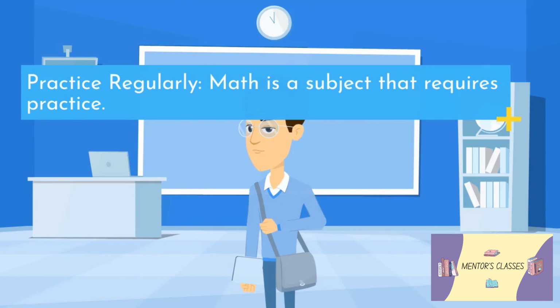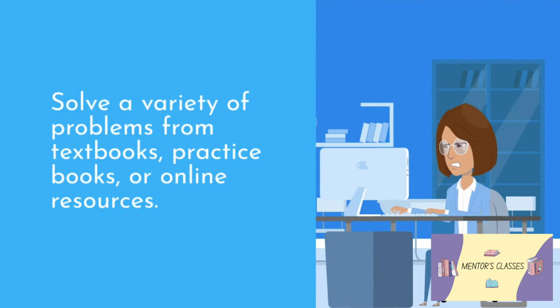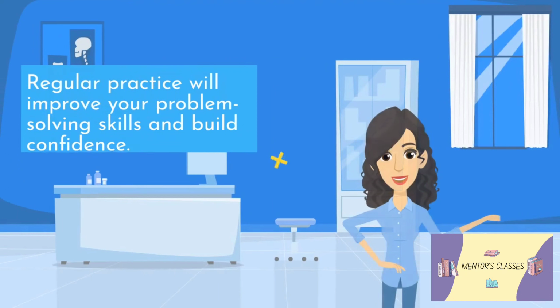Practice regularly. Math is a subject that requires practice. Solve a variety of problems from textbooks, practice books, or online resources. Start with simple problems and gradually move on to more complex ones. Regular practice will improve your problem-solving skills and build confidence.